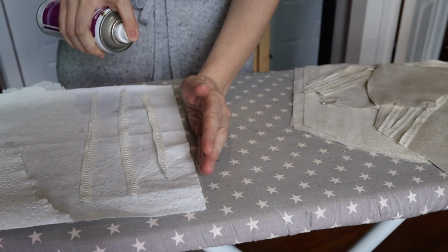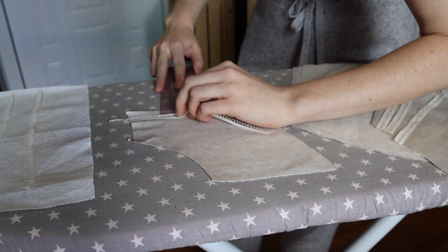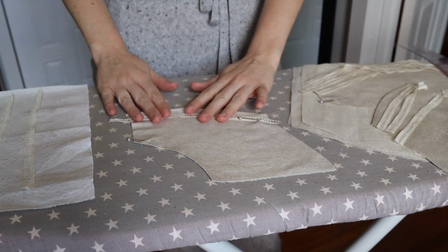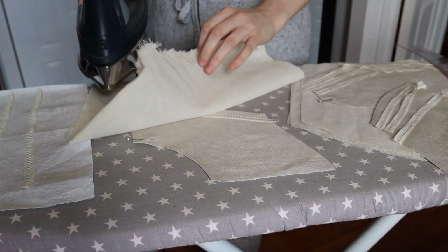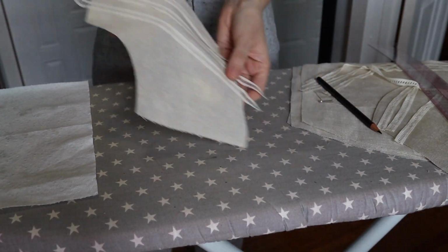I will also say that I'm spray basting down this lace before I sew it on. Quilting spray baste is honestly one of my new favorite notions from the last year. It makes things like braid or really small, really fiddly trims a total dream to actually get on the fabric. It makes life so much easier.